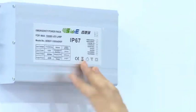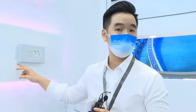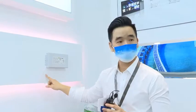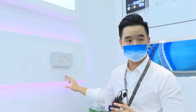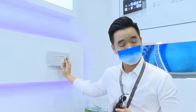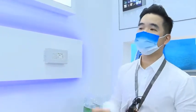This special model can work with LED lamps of up to 1000 watts and has an output power on emergency time of 200 watts. This model is currently our most powerful model at the moment. For now, these are our products. And we are currently striving to develop more products for different requirements.